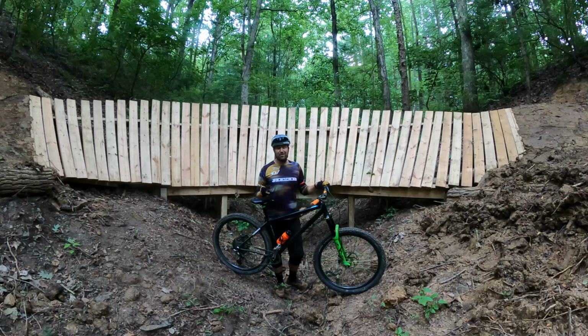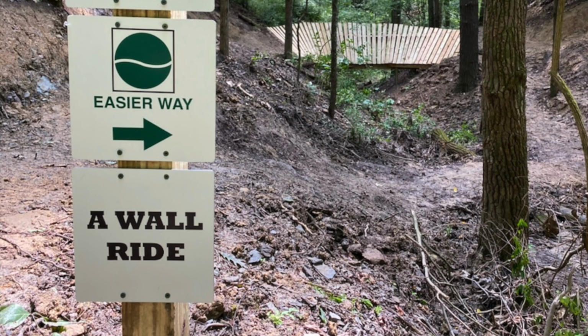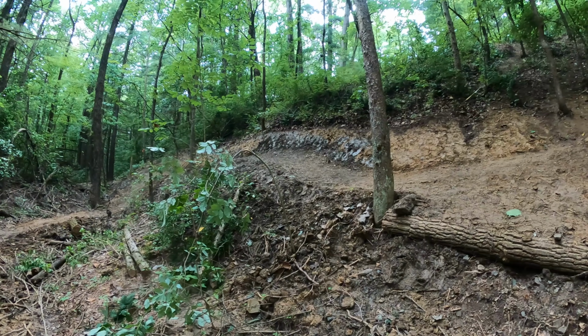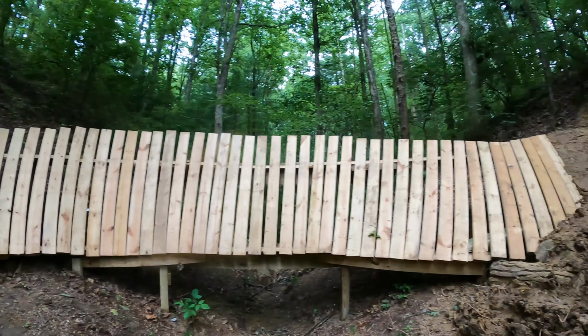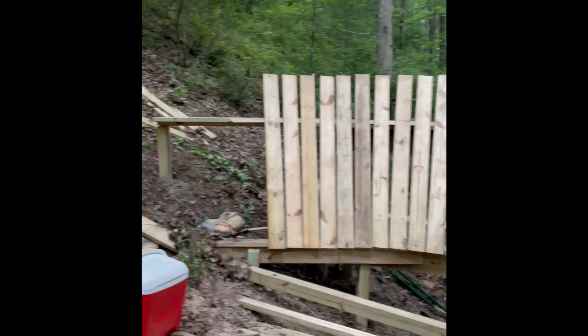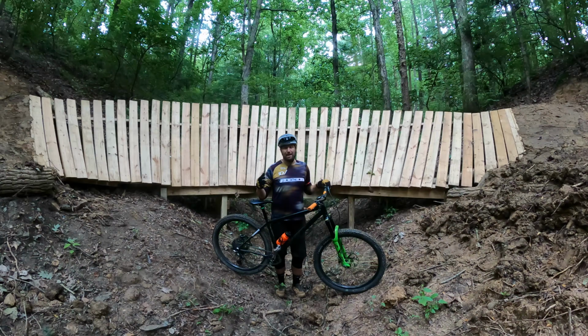So here we are at signature feature number 2, and the name of this one is a wall ride. When we were hiking around in February and I saw how tight this valley was going to be, and we wanted to go from this ridge to that ridge, I knew the only way around it was with a suspended curved wall ride. So this thing was super challenging to build. We had to haul all the lumber down to the bottom of this valley and construct it, but with a lot of hard work from everybody, it came out awesome.